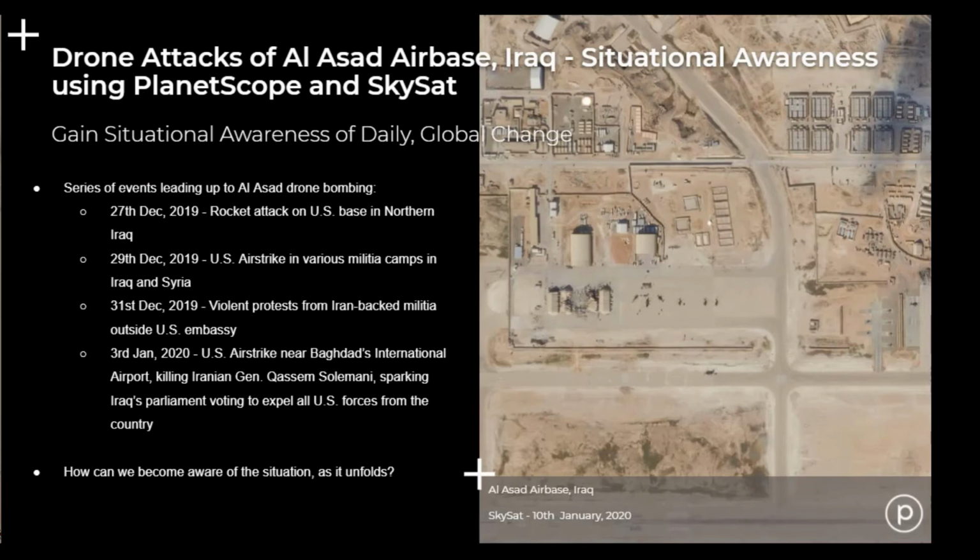So my second example is of the US air-based drone attacks in Iraq, January 2020. Again, daily PlanetScope imagery and the ability to look into the archive, which, as I said, dates back to 2014, gives us an idea of what was going on the ground, and then the SkySat is tasked for a higher resolution look.